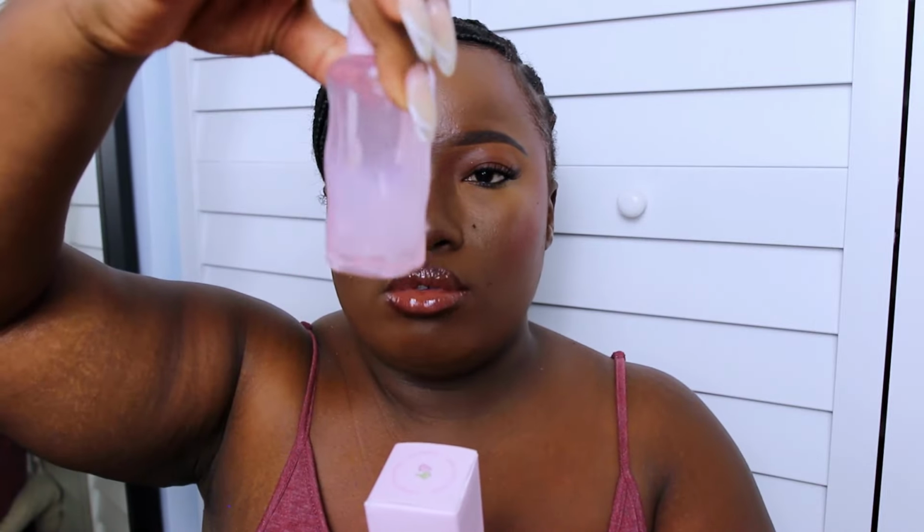Okay, so this is another item that I went ahead and I re-upped on. So this is it here, and this is the mini. Is it the same thing? Yeah. This is the mini. So this is the one that I have now. As you can see, it's almost done, but I went ahead, I'm like, if Sephora's having a sale, let me go ahead and re-up on all of the items that I need.